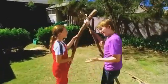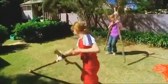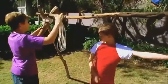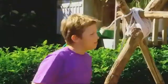It'll support one end of the tent. Now we need another A-frame. Up she goes. Hold those in place, Ashley, and I'll get the top pole. That sits on top of the A-frames. Now we tie up each end, making sure the knots are really tight. It needs to be pretty strong so it doesn't fall down on us.